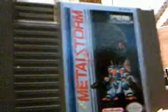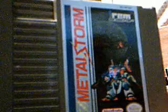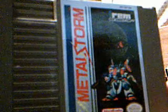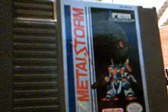Metal Storm. I bought it for a mere $2.85 from the local game store, and I would not have also looked for this one if I had known it was so rare. But there you see it. Bask in the glory of one of the greatest NES shooters, the greatest NES game possibly of all time. Metal Storm. It has a little robot on it and a Death Star-like thing. I think that's the last game.